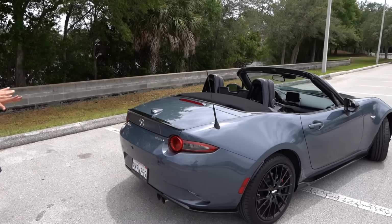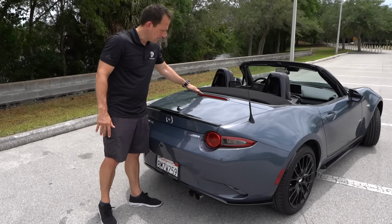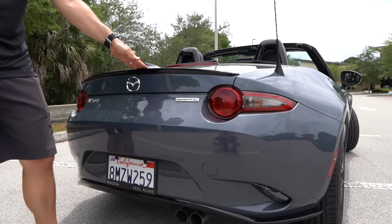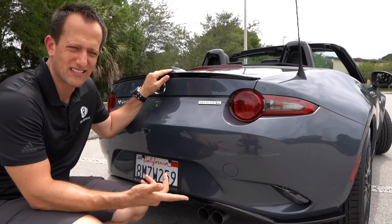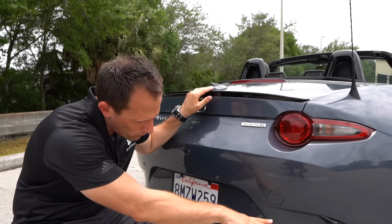Top down, looks clean. Coming off the back, you have a nice slim and trim third brake light, we have the addition of the gloss black trunk lid spoiler. Love the design of the taillights. Mazda does some of the best taillights. I'll say that until the day I die. LED, beautiful lighting. We work our way down.